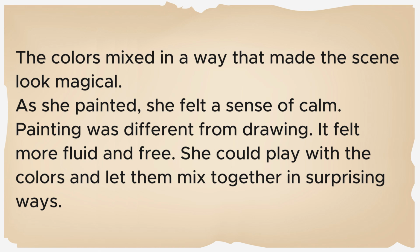The colors mixed in a way that made the scene look magical. As she painted, she felt a sense of calm. Painting was different from drawing. It felt more fluid and free. She could play with the colors and let them mix together in surprising ways.